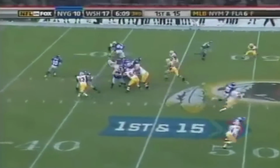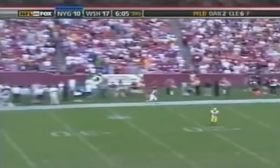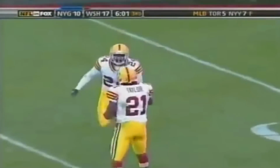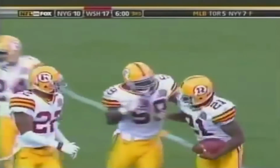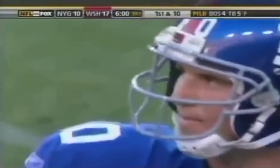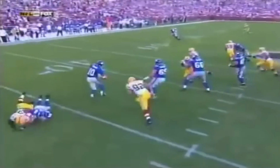Chalky in motion to the left. It's a play action fake. Heat up the middle. Manning avoids it to his left. He's throwing it deep down the left sideline. Sean Taylor there. There's the interception. Interception by Sean Taylor as he threw it up for grabs. And Sean was there. All right. And he had pressure on Manning. He threw it up for grabs. That's all I've been saying. Third forced turnover by the Redskins in this ballgame.